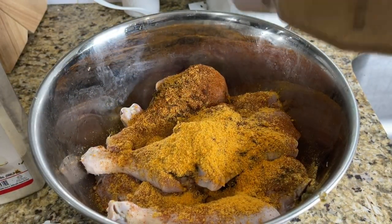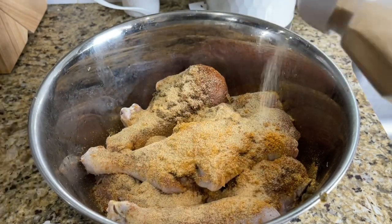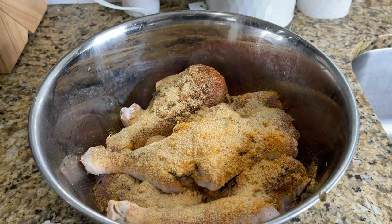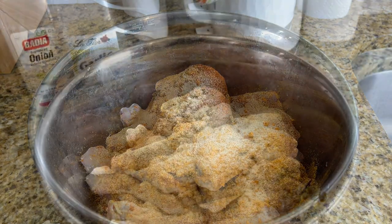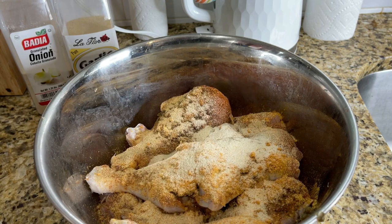All right, next we're gonna go in with some garlic powder, probably just about a teaspoon. Can I do that one? And the next one we're going to use is onion powder. I wanted to do the onion powder. All right, and lastly, we're going to put some paprika. All right, there you go.